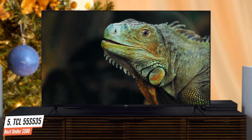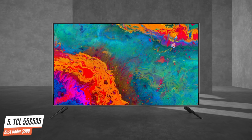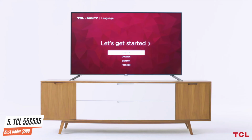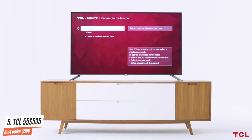TCL Contrast Control Zone technology optimizes the image across individual zones to yield striking contrast between light and dark areas. For gamers, a responsive TV is just as important as one with a good picture. With Auto Game Mode, you'll experience the smoothest action, lowest latency and the best picture settings for gaming automatically.